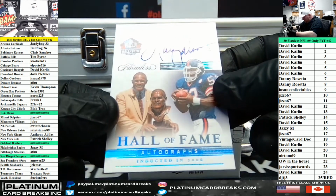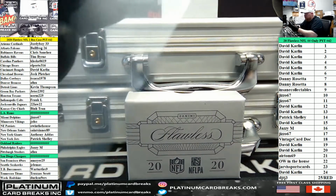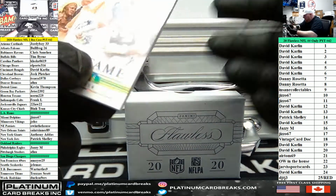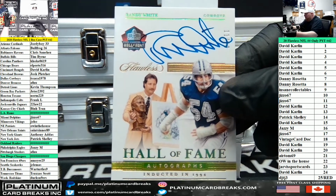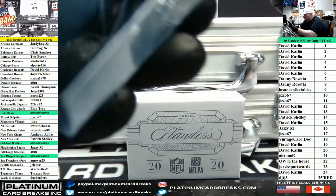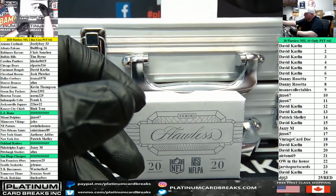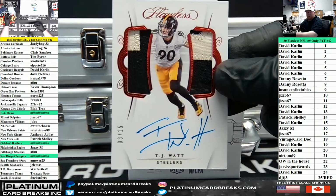Hall of Fame autographs inducted in 2006. Harry Carson, number to 20 for the Giants. Hall of Fame autographs inducted into 1994. Randy White, number to 20 for the Dallas Cowboys, inducted in 1994. Randy White. We have a dual patch autograph numbered to 15 of TJ Watt, Pittsburgh Steelers.